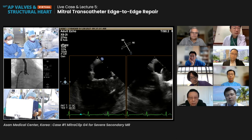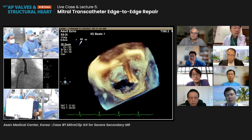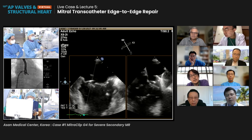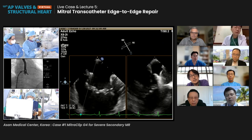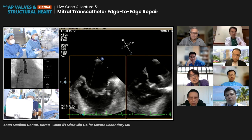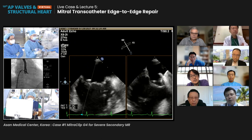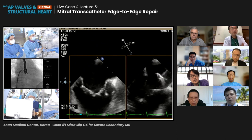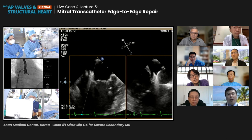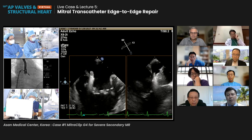Let's check orientation again. Now I can see what is inferior, the anterior and posterior gripper. Okay, let me go in like this. That's good. So, Dr. Kang, why don't you give it a little bit minus knob? Minus knob? Yes. It's a little bit far from the aorta, AO. Okay, I will use a little bit, and then counterclockwise guide. How about this? Yeah, looks like it's getting better. Okay, better than before.